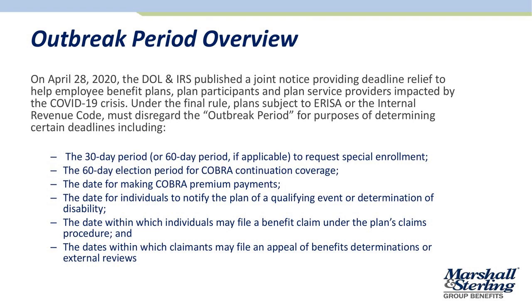of a child, the 60-day election period for COBRA continuation coverage, the date for making COBRA premium payments, the date for individuals to notify the plan of a qualifying event or determination of disability, the date within which individuals may file a benefit claim under the plan's claims procedure, and the dates within which claimants may file an appeal of benefits determinations or external reviews. So quite a few different timelines, and that's actually just some. There are a few others, but those are the ones most impacting employers and employees.